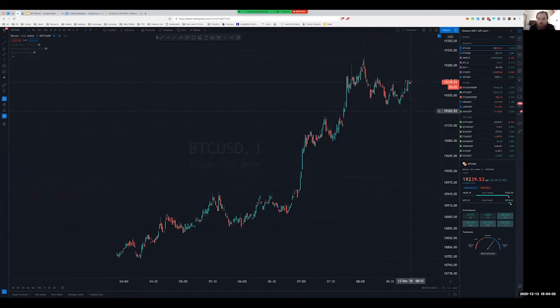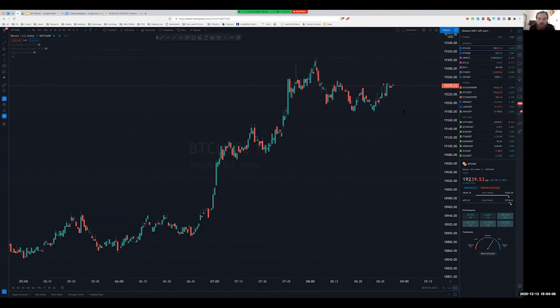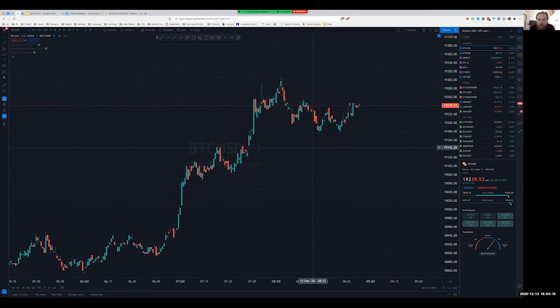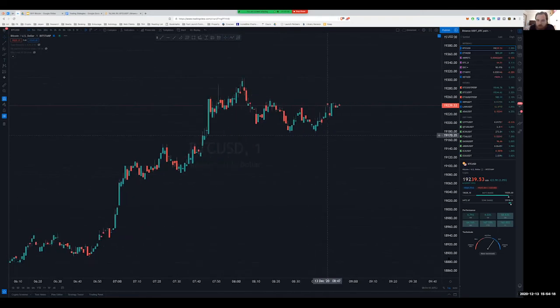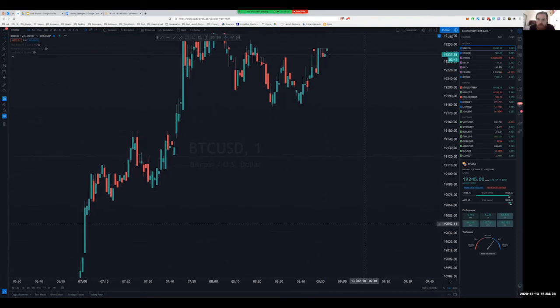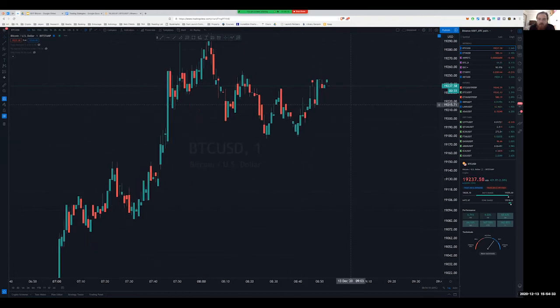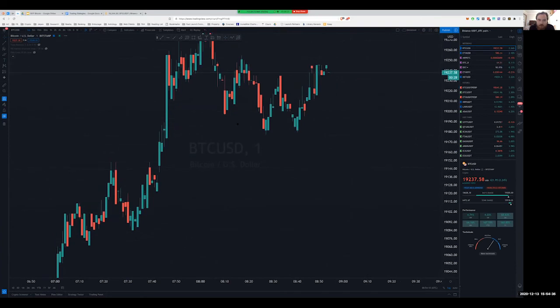I'll zoom in first. So you'll see on the right, the current price is that red price, $19,239. That's the current price of Bitcoin as we're speaking. Now, have we got the time ticker there? Yeah, there it is, underneath the price. It's counting down the 1 minute. Now the current candle is green because the opening price is lower than the current closing price.